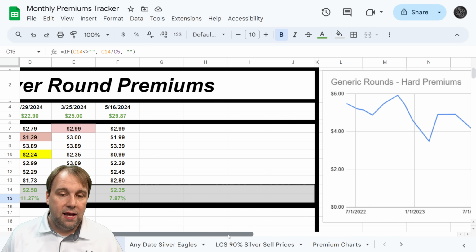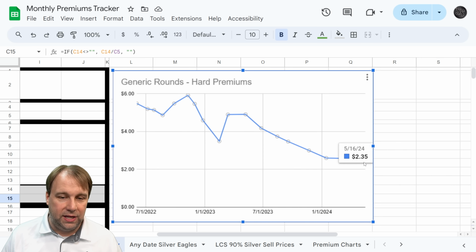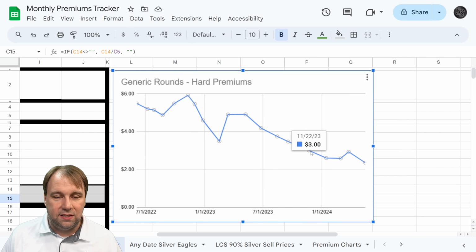That is actually lower than it was back in March and back in February and back in January of this year. And if we scroll over, you see our line chart actually goes back even farther. So we have different line points here. You see 2.35, 2.93, and then we had it in the 2.58, 2.60 right here.